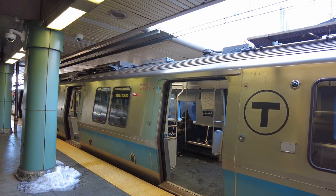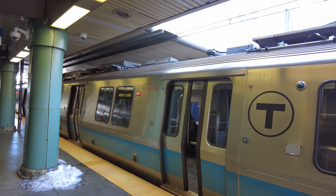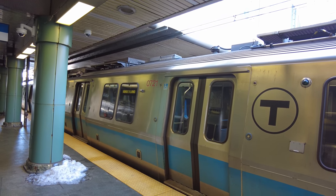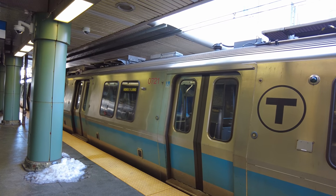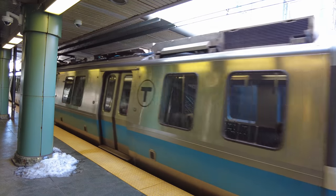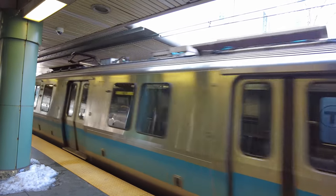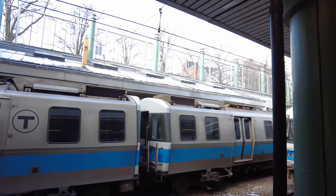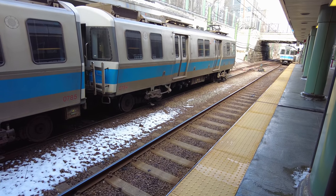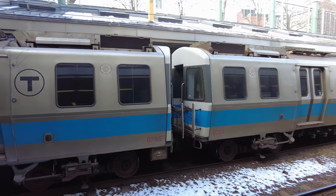Today is Thursday, February 4th, 2021, around 10:30 a.m. It's 36 Fahrenheit, 2 degrees Celsius. I just got off the Blue Line T train in Revere Beach, Massachusetts. This train is a combination overhead electric line and a third rail system. You can see the train going to downtown Boston on the other side.